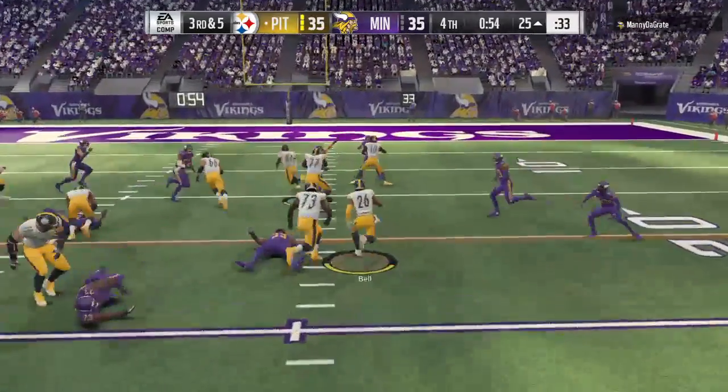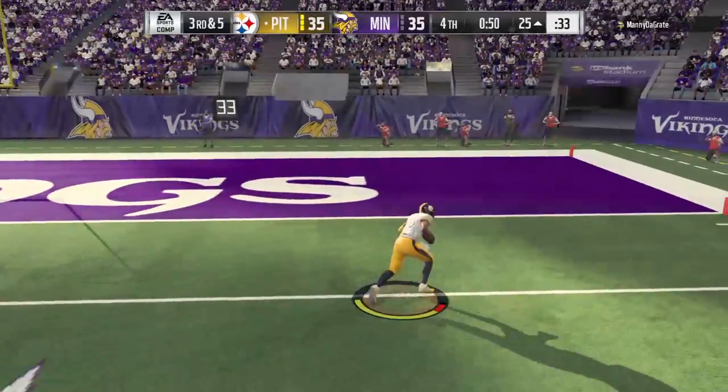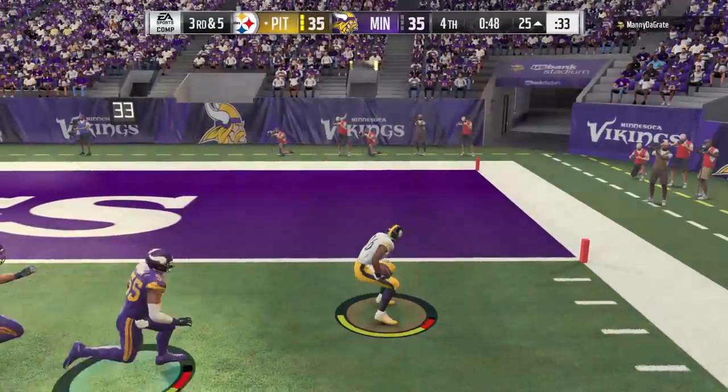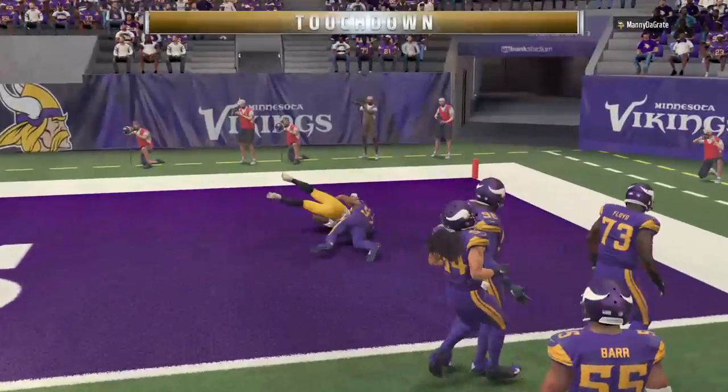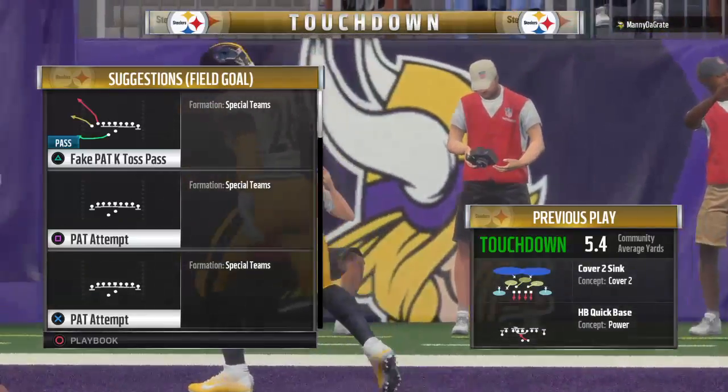They'll run it now out of the gun. And a cut to the right and some open field. And that's a touchdown as they've broken our tie here in the final minute of the 4th.